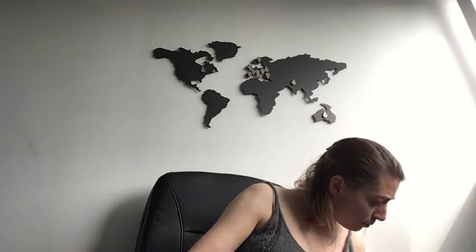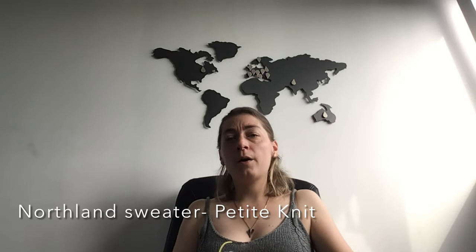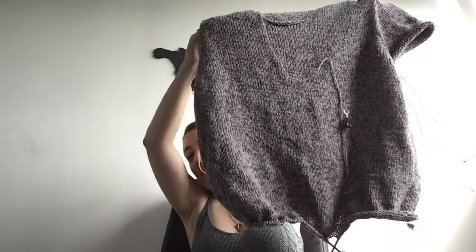And then another WIP you have seen before, actually, is the Northland sweater for my husband, which I'm knitting in Holst Coast. So as you can see, I'm pretty far. I only have to do 2 more centimeters of the body before I can do the ribbing. So yeah, that should be fine, I guess. This is actually the project I'm working on when it's too hot to work on the Cosmo, because the Cosmo has mohair and this one doesn't, so it's easier to work on this one.